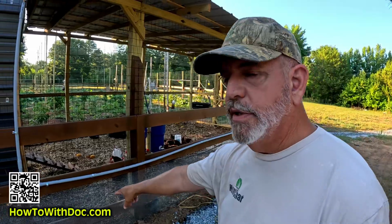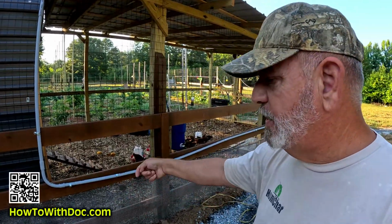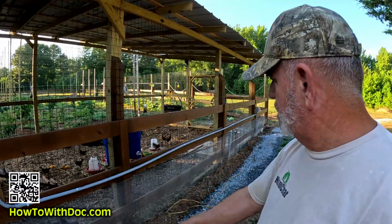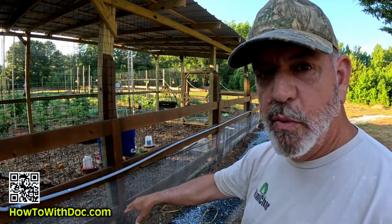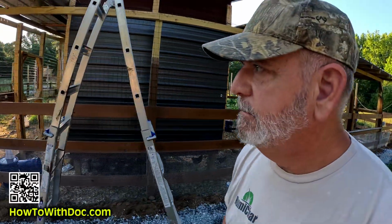Now I do have 1/4-inch wire mesh down at the bottom, and that's really for the girls. When I first put them in here, they could possibly get down through the bottom, actually through the wire. So I had to put some wire mesh all the way around the bottom just to keep them inside. It's really not for predators. The only predators I have to worry about during the daytime are going to be hawks and owls.